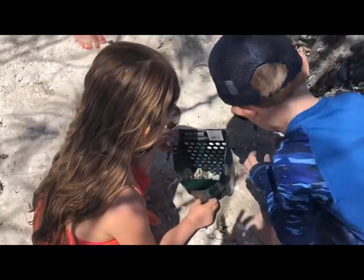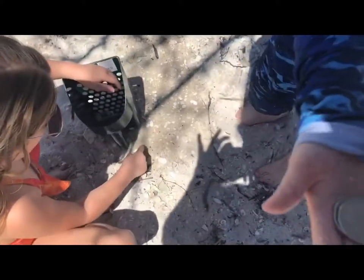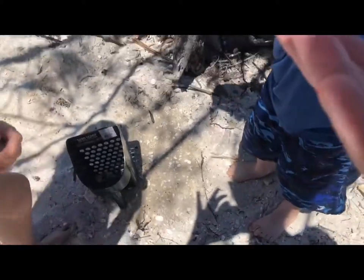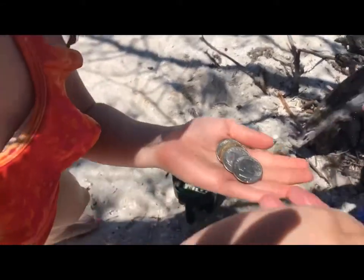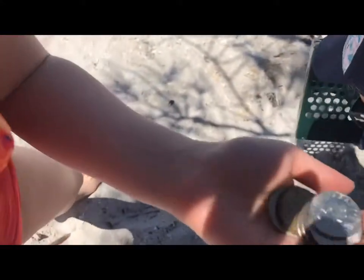You guys are finding some pirate gold. You see? They're coins. Oh, I got rope. These are the ones you already found. Oh, these are silver coins. Ooh, silver. What do you got? I'm holding. Show them out. I have all the coins. I'm holding all of them. Yeah, one gold coin and some silvers. Yeah, but I have a ton.